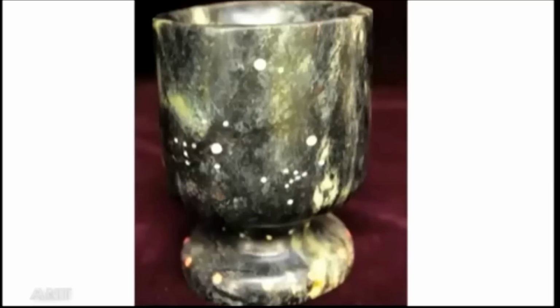And inside the big cup, it is very, very magnetic, and outside the cup, nearly nothing. Professional geologists are saying this is impossible because if a stone has metal particles inside the stone, it must be the same magnetic from both sides.